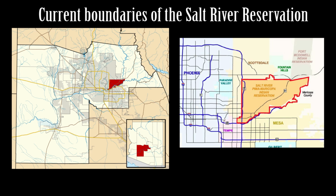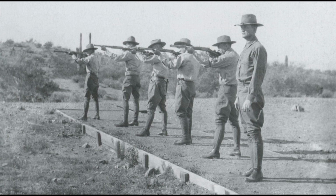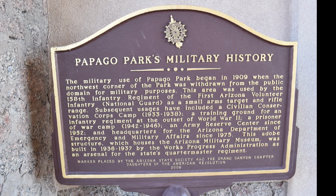Several claims were subsequently made by settlers for the land in the last 2 decades of the 1800s, but these were all eventually rejected. In 1909, a piece of land in the Papago Buttes area was withdrawn from the public for the creation of a rifle range for the Arizona National Guard. This northwest portion of the park continued to be used for military purposes over the following century and is still a National Guard base today.